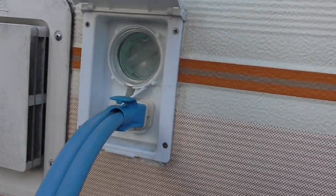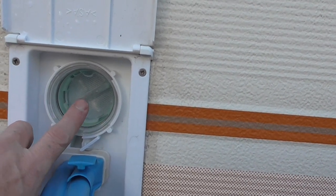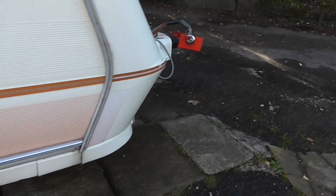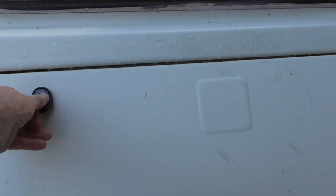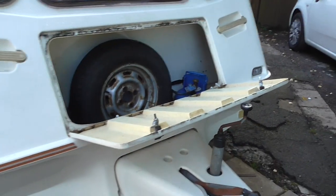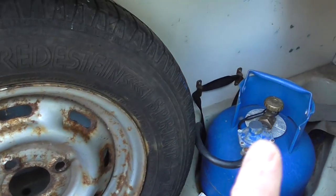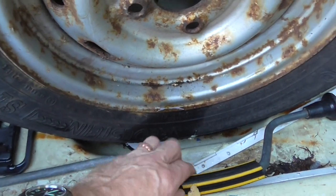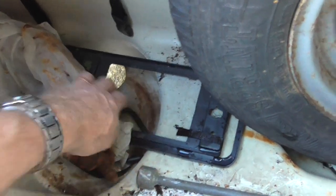This is where you plug your whale pump in for water inside the caravan, and this here is a fairly new water filter. Around the front, you've got the lock for the towing eye. Then in the front here, stand back and see that. In the front here, you've got your spare wheel, gas bottle, probably about half full, that gas bottle. Handle for winding the legs up, and a scissor jack.